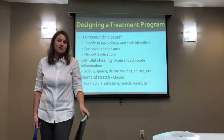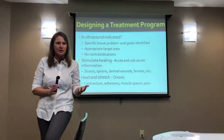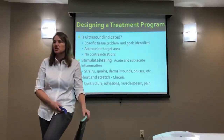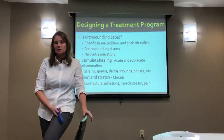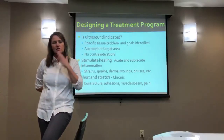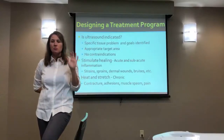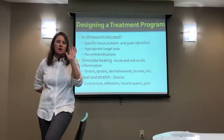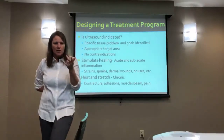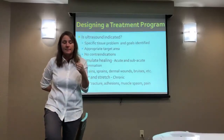Are they free of contraindications? So is the site too close to a growing epiphyseal growth plate on a young person? Or is it, you know, what are the contraindications? Is there a sensory impairment that you can't do it? Then my question is always, do I want to stimulate healing and I don't want heat? So basically I want to do more of a non-thermal type treatment where I want to try to stimulate some healing, but so sprains, strains, open areas, open wounds, bruises.